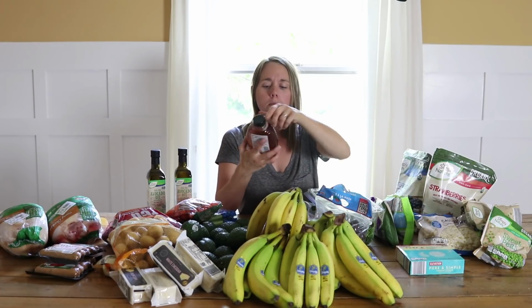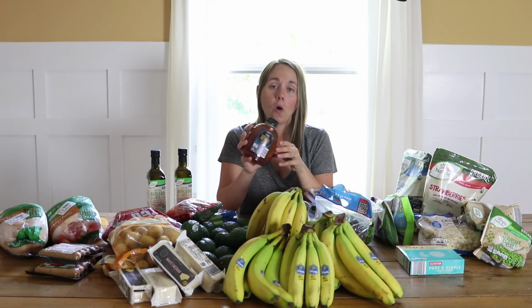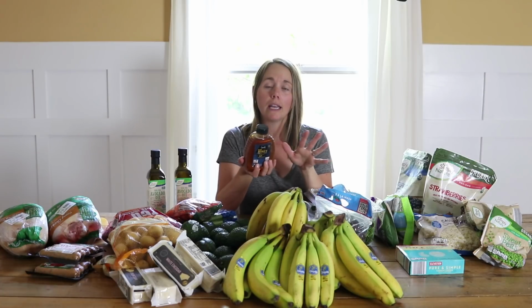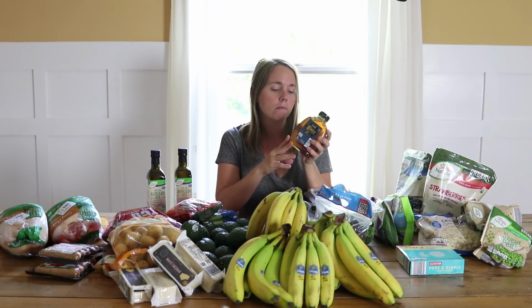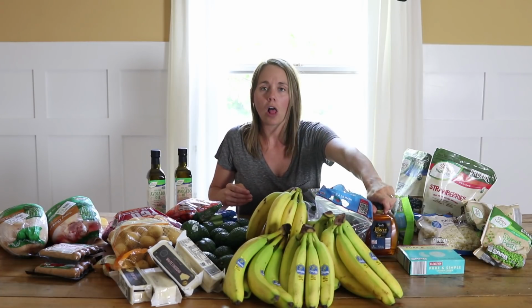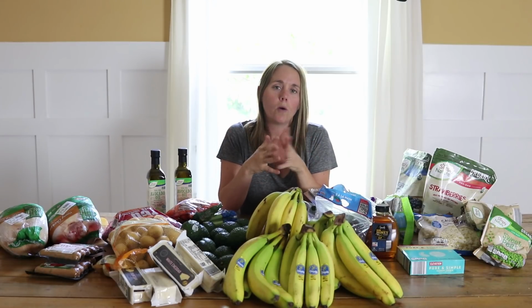Okay, here's some raw honey. Now, typically I get my honey by the gallon at the Amish community where I get my coconut oil, but I haven't been out there and I need to go. We actually are running out of a lot of things and we are completely out of honey. And so I decided to buy just a little thing of honey. This won't last us very long because we use honey for all of our baking and things like that instead of using sugar. But I just got a little one to hold us over.